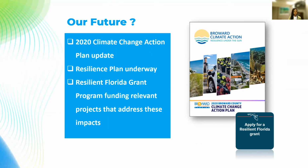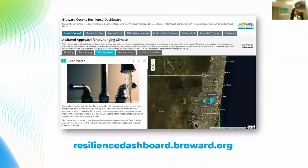Within our county, some projects that address some of the issues we discussed today have been successful in the application for funding through the state's new Resilient Florida Grant Program. And so we have a lot to look forward to in regards to enhancing the county's resilience in the upcoming years. So thank you for tuning in to this session on protecting our water quality amidst a changing climate. I hope it has been very informative and you feel empowered to join us in safeguarding our county's water resources.